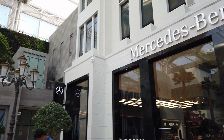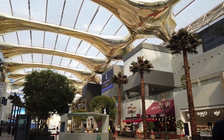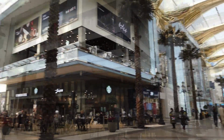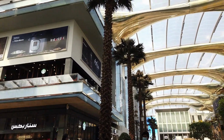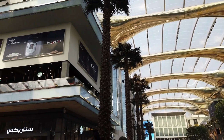This mall has more than 800 stores and parking space that fits more than 10,000 cars. Also, this mall has car showrooms like Mercedes, Mazda, etc., which is the first of its kind. It also includes all major bank branches like NBK.